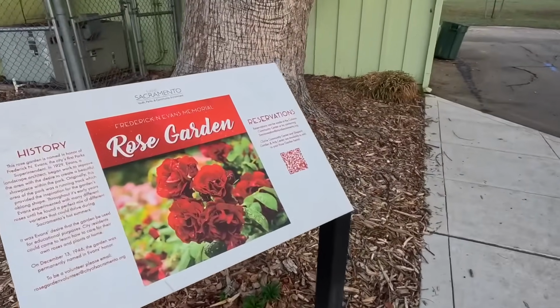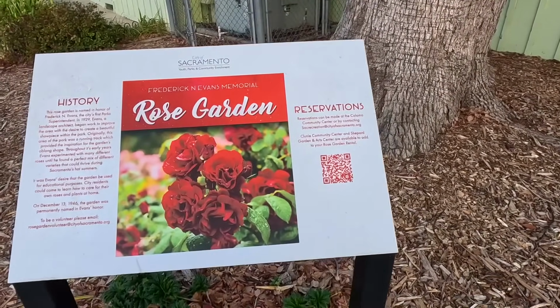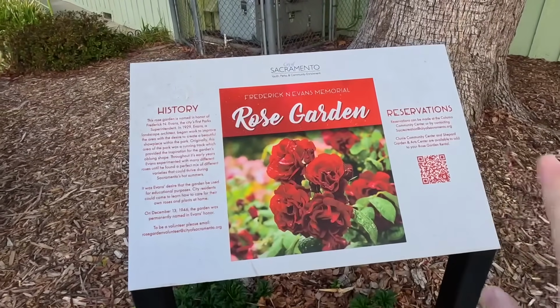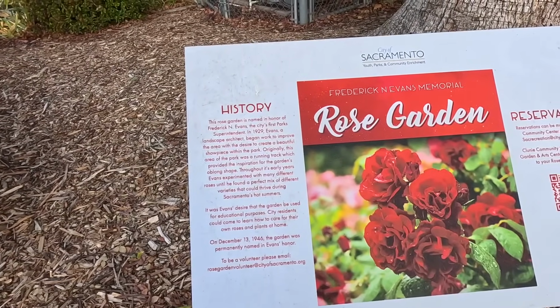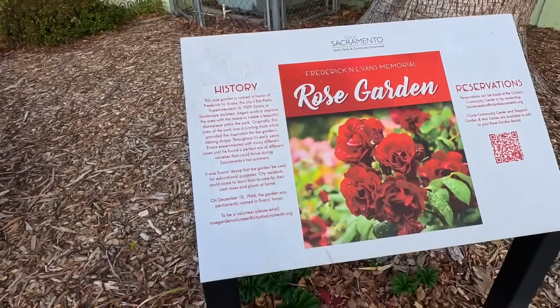So I'm gonna walk over to this plaque really quickly. Perfect. Okay, so you can make reservations. People get married here is what I was hearing, and you can reserve it. I think it's like a 3-hour window for like 150 bucks. Super cheap. And then it says, this rose garden is named in honor of Frederick and Evans, the city's first park superintendent. Oh, that's cool.